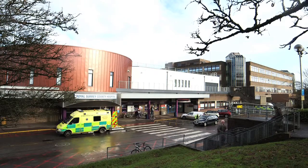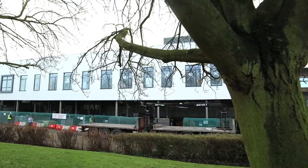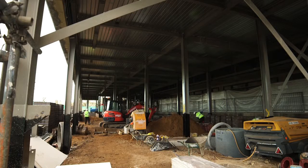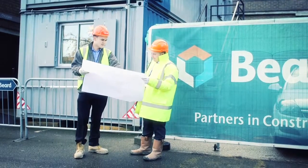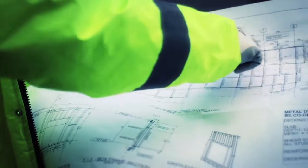I'm Gareth Phillips, project manager for Beard here at the Royal Surrey County Hospital. We're currently working on an extension to the existing intensive care units to provide new facilities and increase the capacity of the existing intensive care. So back in 2012, we decided that we needed some more intensive care beds because we were running out of space, and we started the process to look at how we might design and build those. And late in 2012, we held interviews. We had 3 companies come to interview on that day, and we selected Beard above the other two. Their performance at interview was very impressive.